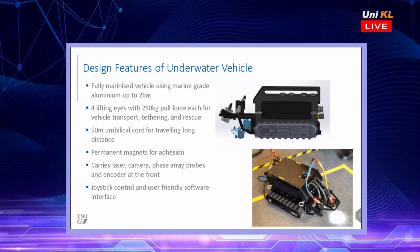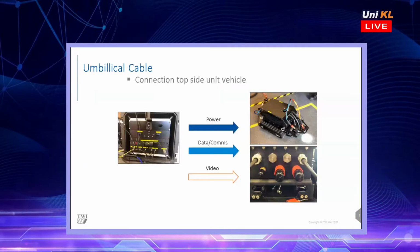And it's installed with permanent magnets for adhesion. It carries the lasers, the cameras, the phase array probes and encoders. And also the control is done by a joystick with a very simple graphical user interface. I'm going to go through these functionalities in a little bit more detail, pointing out this design.